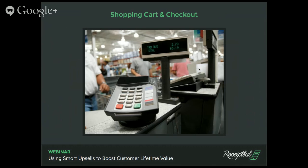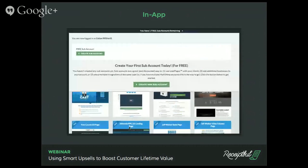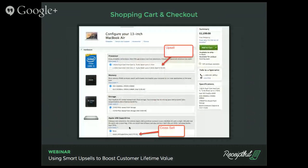In your shopping cart and checkout obviously is a great time to offer more options for people to buy from you. So going back to this, in the shopping cart, that's the place where we would offer things like discounts, affiliate sales, warranty offers, like we saw already. Here's another example for shopping cart and checkout.